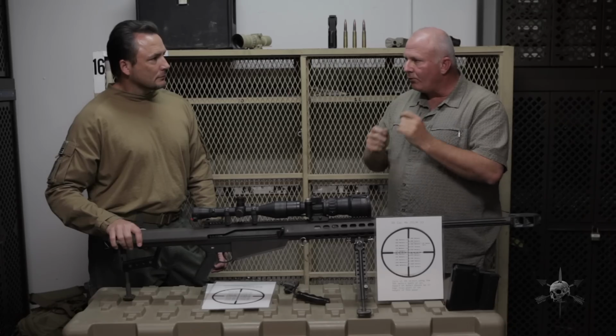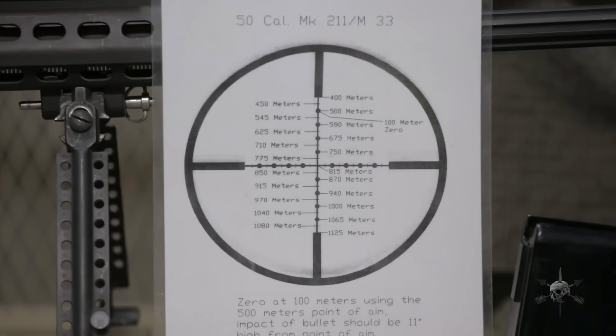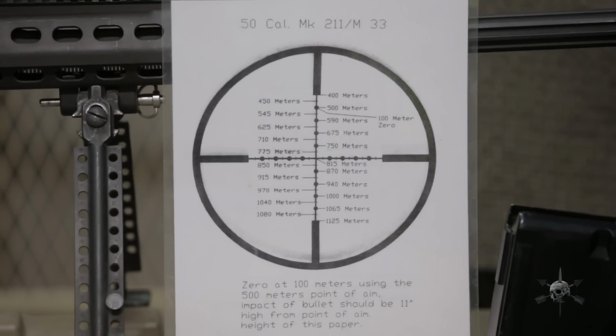And I sat down with every ballistic program I had available to me, taking a good hard look at the system, coming up with several different tried and true ways, and going out on the range and physically doing it. This is what we came out with. It was so simplistic, it was easy, and it was very effective.